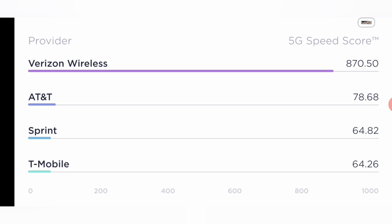Sprint coming in at 64.82 is a surprise, because they are utilizing their 2.5 gigahertz spectrum, which is high compared to traditional LTE connections, but I have no idea why it should be so low. In their 5G markets, typically we're seeing speeds anywhere between 300 and 500 megabits per second, so I don't know what happened there exactly. But I know the study showed that T-Mobile had over 5,000 cities with 5G availability. AT&T had like 237, Verizon with 39, and Sprint had like 9, and I think they combined that with T-Mobile's numbers as well.